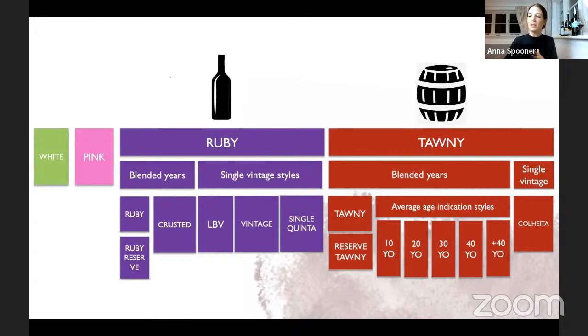And you will sometimes see unfiltered versions. However, mostly to make it easy for the consumer, because it's a late bottled vintage, you want to just get it and go. You don't want to faff around. It's not a vintage port. It's this kind of midway mark. Most of them, you do filter them. So there's no sediment. They're good to go.